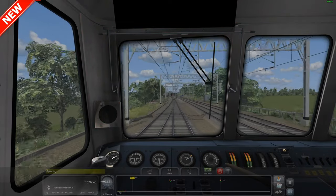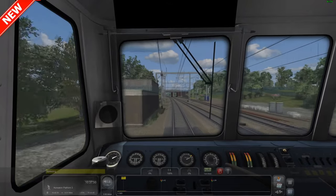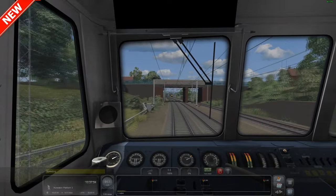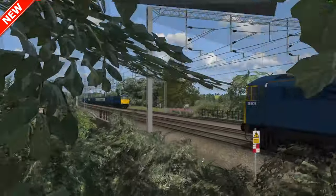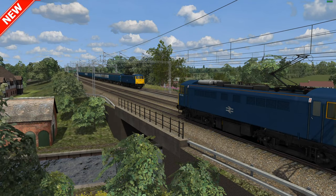I'm not paying attention to that. Back up to 125, so I'm not going to bother to slow down for that, which is bad practice, but what are you going to do? Well, I'll just nip out here. What we've got here, is that another 85? It's another 85. So we could potentially get a really nice screenshot. I want to get a good screenshot of this.